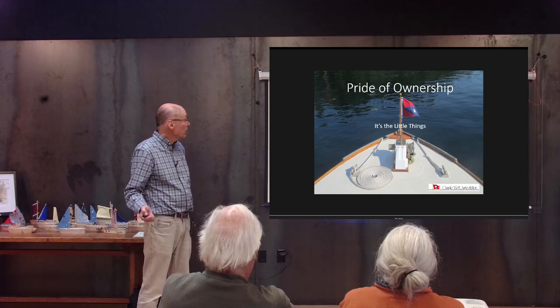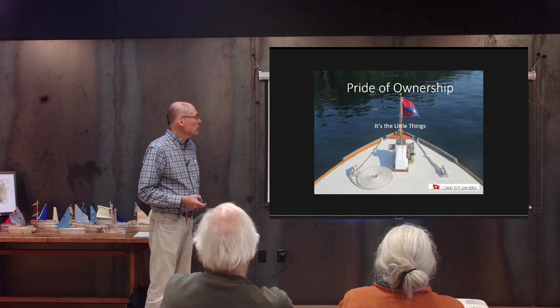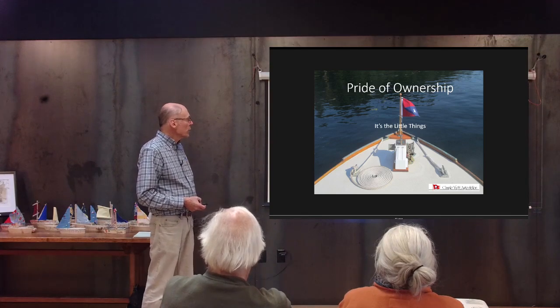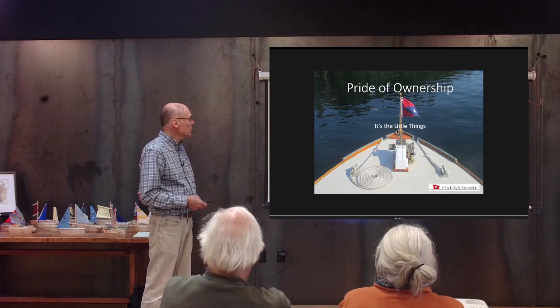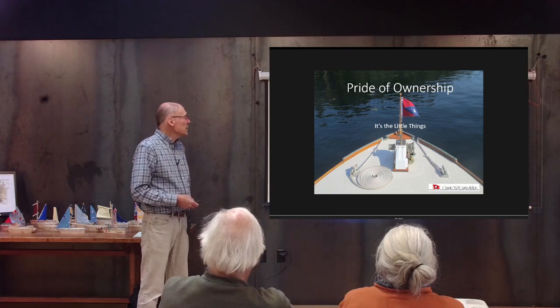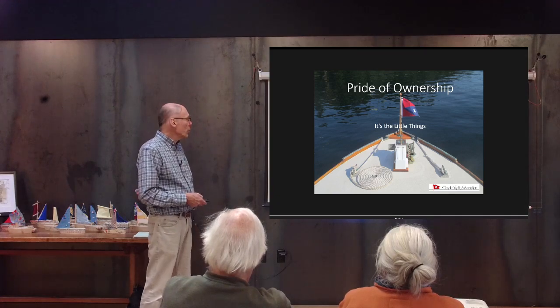Let's get back here. So that's a very quick and very generalized tour of how the design of these cruising boats has evolved over the years. And it's one of the most interesting things, I think, when it comes to these old classic boats. An important part, as I said earlier, of the stewardship business is this pride of ownership. And we see pride of ownership in any boat, or at least we should.